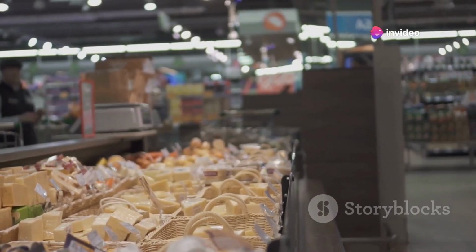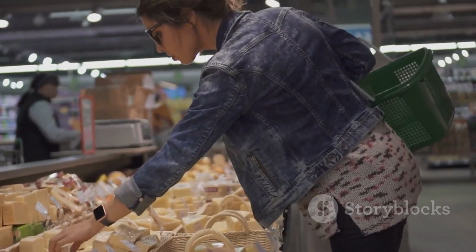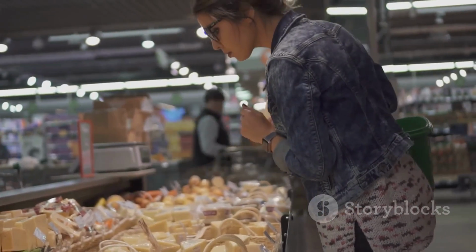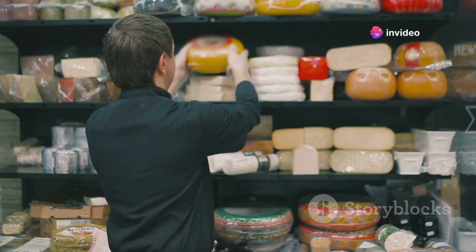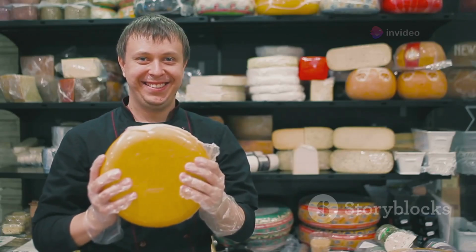When shopping, always choose block cheese over pre-shredded varieties. Block cheese not only tastes fresher, but it also lasts significantly longer in your fridge. Pre-shredded cheese often contains anti-caking agents and preservatives that can affect flavor and texture, and it tends to spoil faster.